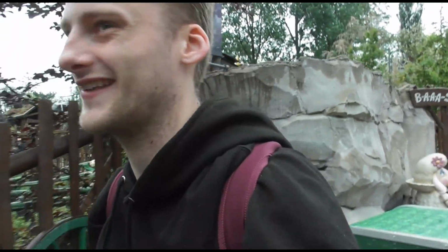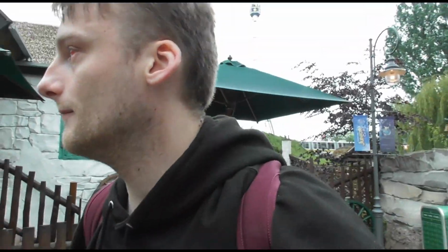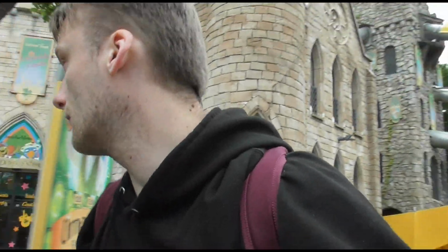Currently in the island area here at Europa Park. Honestly, it's a really nice area. It's mainly for the kids though. There's a lot of kids rides here and a lot of slides and everything. But yeah, really nice area for the little ones to enjoy. They also have a bubble show just behind me here, which is at 12 o'clock and 15:00. But yeah, really nice one.